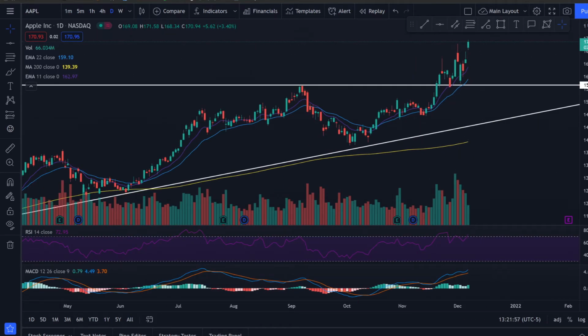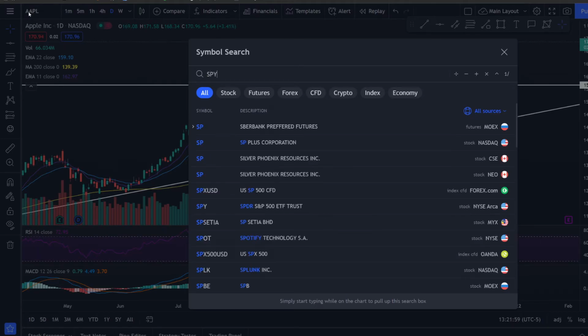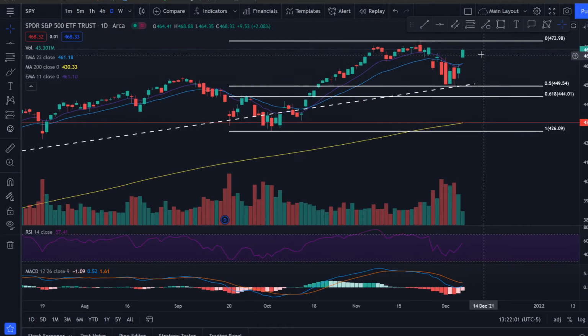So overall, very bullish sentiment for Apple, very bullish sentiment for the market. The market has gapped up, continued to run. We are literally 0.5% away from all-time highs, and it looks like we will probably push there and break through it. So ultimately, guys, let me know what you think.